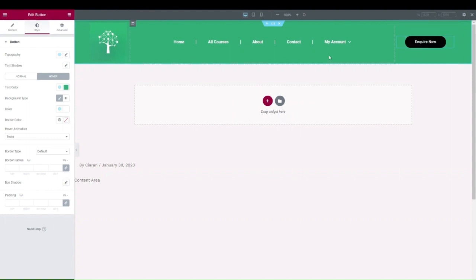So again, we want to make sure that you add the call to action button and make it stand out as much as possible by using the different colors. But obviously you want to use colors that actually go with the theme and go with the other colors that you're using. So I've got the basics set up and I've got the basic colors set up.